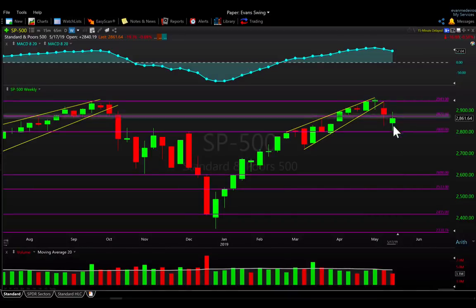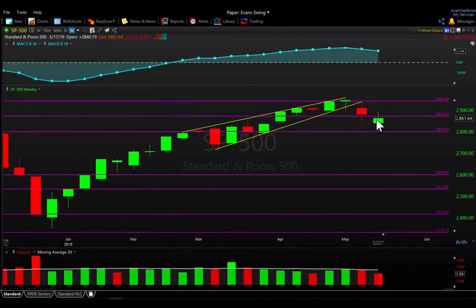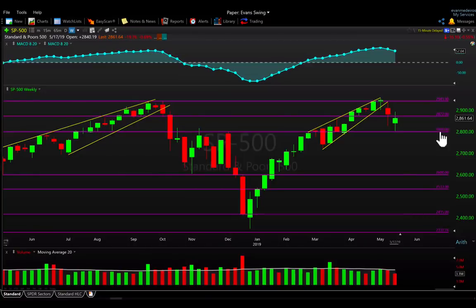So when we look at this action here, you can see we did probe lower to start off the week. We came right down and tested that 2,800 level. That was the key round psychological level. It was where we based out for many weeks, a couple of months, in fact, earlier this year. It was the highs back here from 2018, so it carries some significance with it. We came back and retested it. We bounced fairly sharply, and we closed above it, still in red territory.